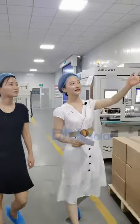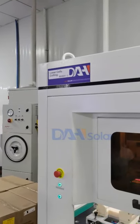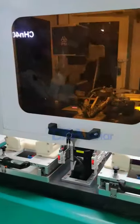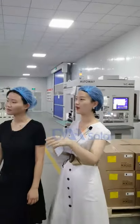This is the laser cutting machine. Laser cutting is the first station. We receive the full solar cell and we need to get half cells. Do you know the UPH for this machine? For one machine, it's around 360,000. Got it. And the next machine is welding.